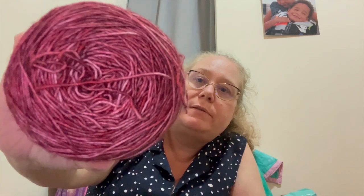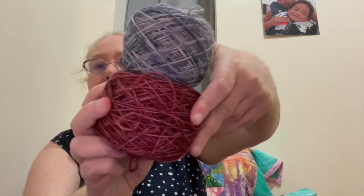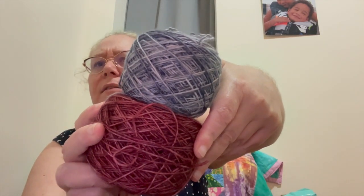Here it is. It's in her Harbor base. The other one's in the Sandpiper base. So this is her Harbor base, and the color is called Blood and Dried Roses. Yeah, I believe. And so together, they're like that. And that is a pretty good representation of the color.